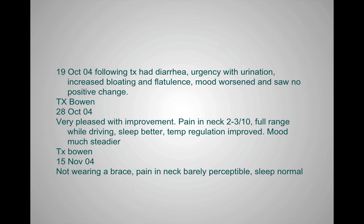So we continued another treatment. And on the 15th of November, she was not wearing a brace anymore. Her pain in the neck was barely perceptible, and her sleep was normal. With Bowen, you don't give treatments typically more than once a week, and the reason for that is to allow the body to integrate the information. It's been prompted for self-healing, and the rest, the body knows what to do.